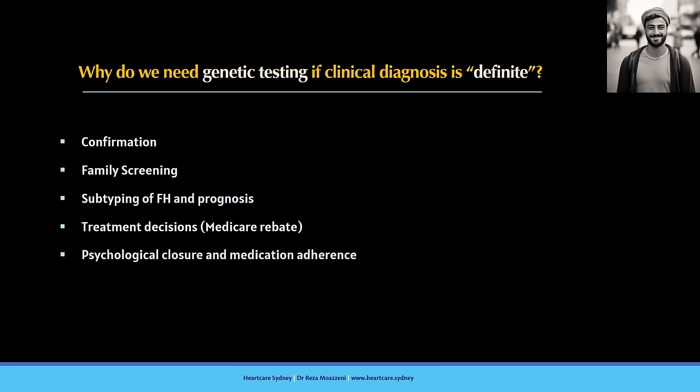5. Psychological closure. For many patients and families, having a confirmed genetic diagnosis provides a sense of closure and aids in understanding the condition and improving adherence to treatment. 6. Contribution to research. Contributing genetic data to registries and research databases enhances the overall understanding of FH, potentially leading to improved treatments in the future.